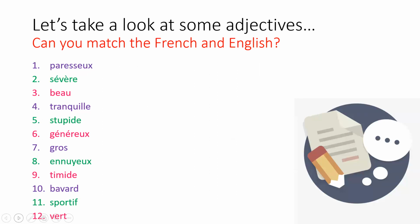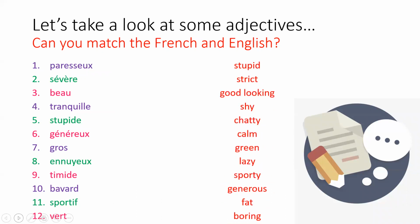So let's take a look at some French adjectives. Down the left-hand side, we have some words in French that we would use to describe a noun. You can try saying them after me if you like. Paresseux, sévère, beau, tranquille, stupide, généreux, gros, ennuyeux, timide, bavard, sportif, vert. Let's see if you can match the French with the English meaning on the right-hand side.